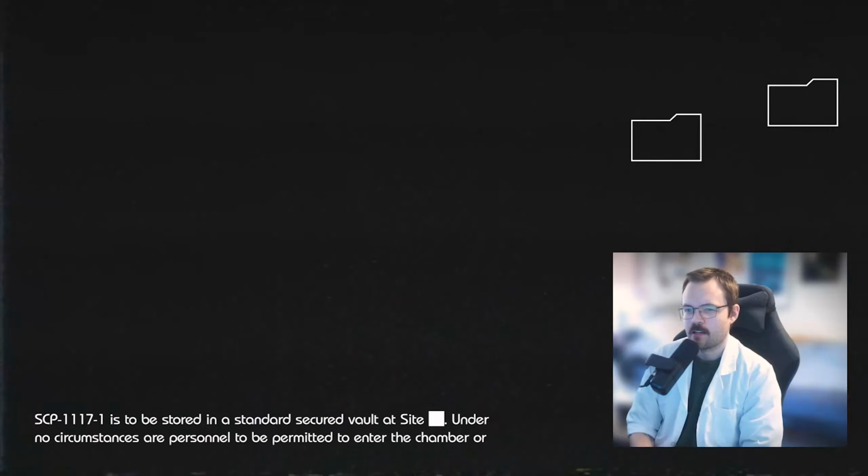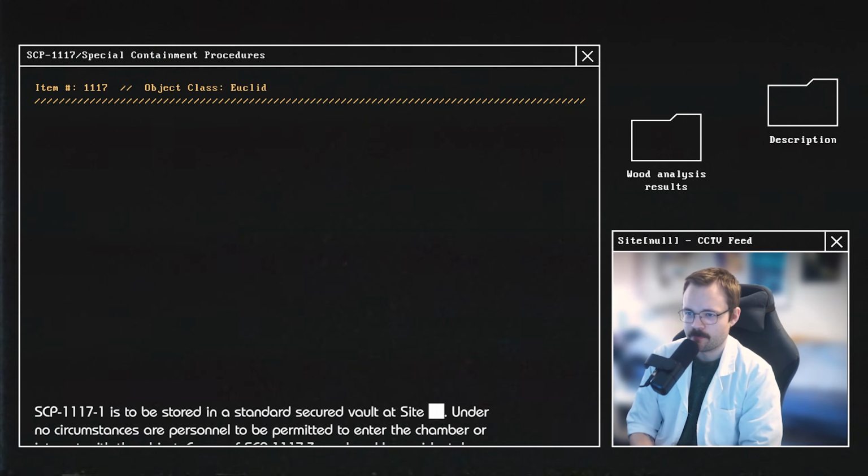SCP-1117 by Basilisk9466 from the SCP Wiki. Object Class Euclid. Special Containment Procedures.